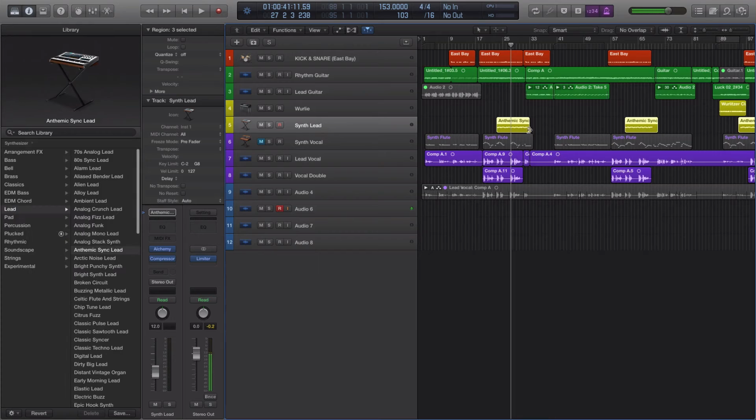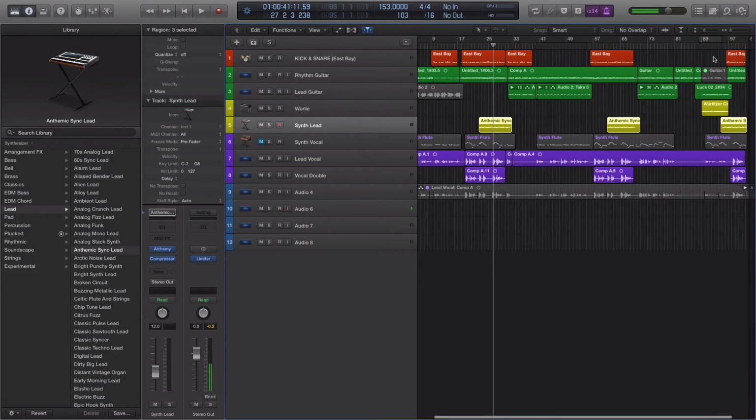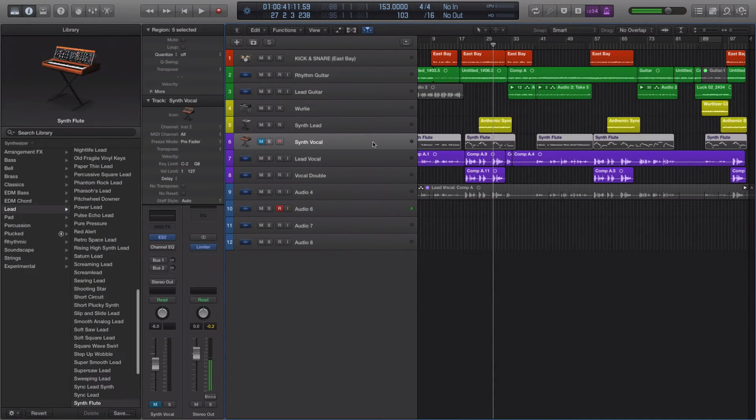We have a synth lead. That part kind of hits the choruses here. You can see the drums as well have kind of been worked out for that part. Synth vocal. This is funny.